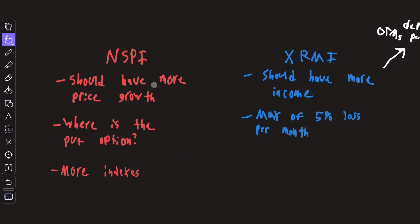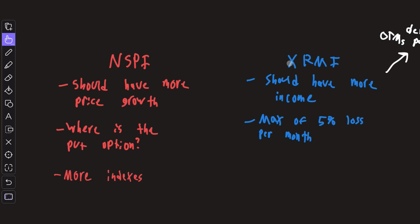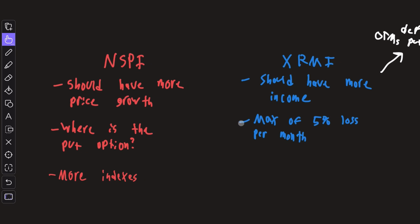Now, a major flaw of the Nationwide offerings is we do not know exactly where the put option is. It's guesstimated to be around 10% out of the money, but again, we don't know that. And with XRMI and QRMI, we know the put option is 5% out of the money, and it's on a monthly basis. Now, an important concept here is the more downside protection you have, the more it's going to cost and take away from your income.